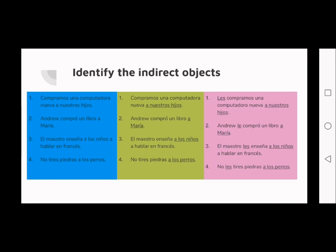Andrew compró un libro a María. Andrew is the subject, compró is to buy, a book is the object, and María is for whom. The indirect object is always asking for whom or to whom we are doing a given action. On the other side, we have Andrew and María. Since María is third person and singular, we're going to use le. So: Andrew le compró un libro a María.